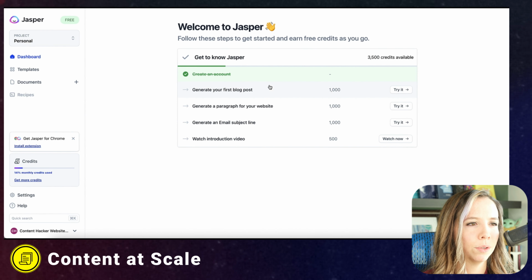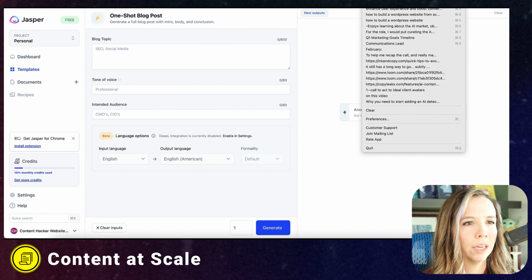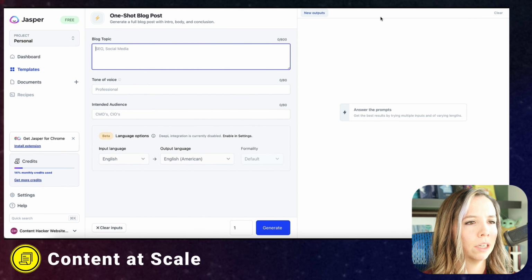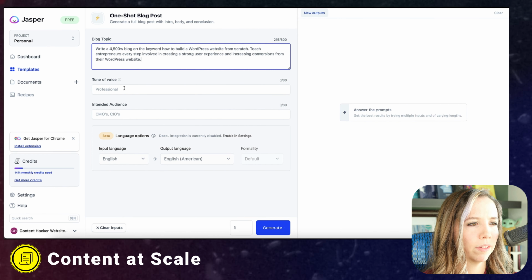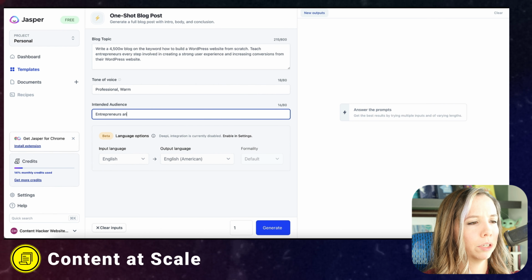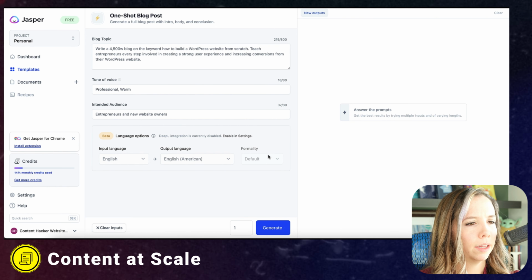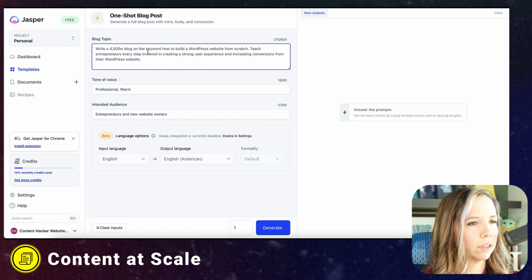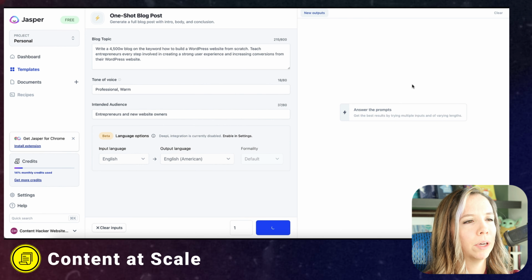Now let's move on to the next tool, Jasper. So I've got Jasper open, I've signed up, I'm going to click generate your first blog post, and I'm going to give it the same prompt that I asked ChatGPT when we first started all of this. And I'm going to pick tone of voice, we're going to say professional, warm, and our intended audience is entrepreneurs and new website owners. Okay, and then we're going to just review it. Teach entrepreneurs every step involved. Okay, so we're going to click generate, see what happens with the one-shot blog post template.